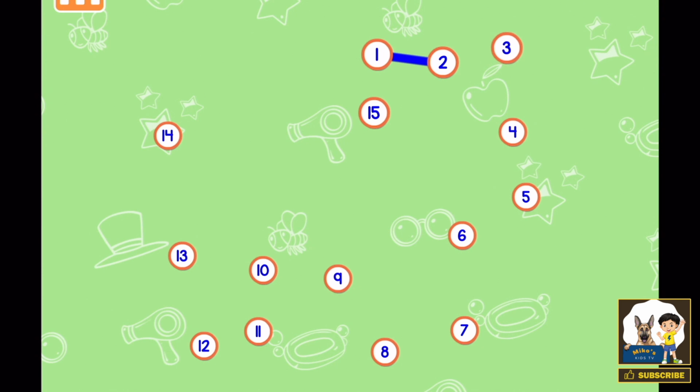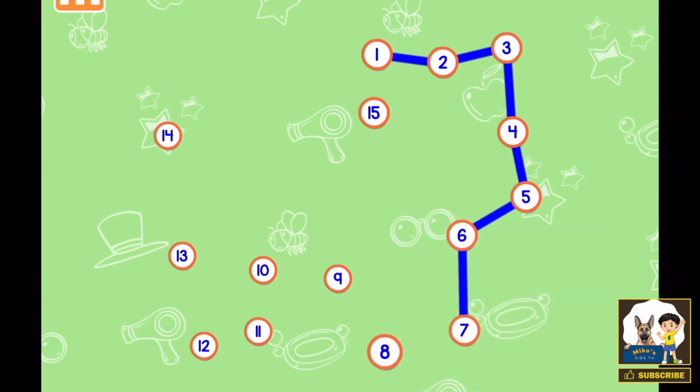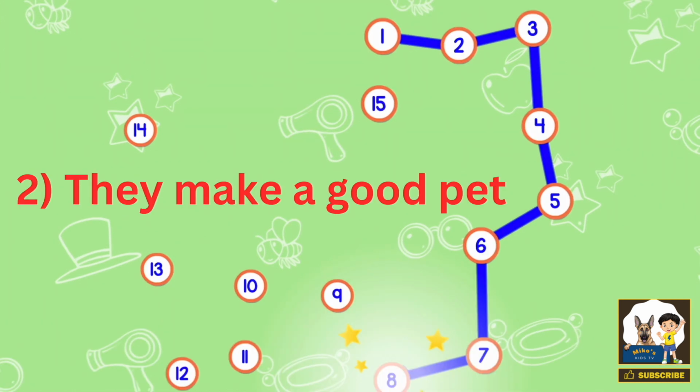2. 3. 4. 5. Second clue is that they make good pets. Any idea yet? We'll find out soon enough when we go to the next clue.